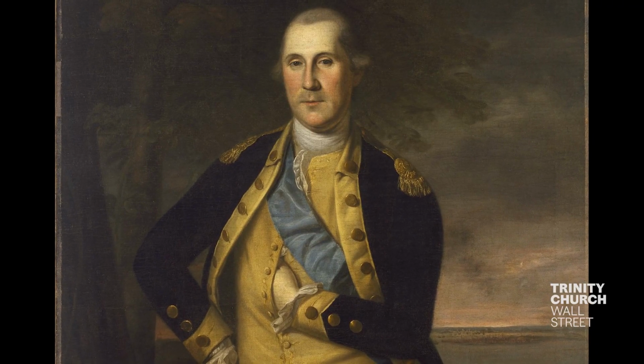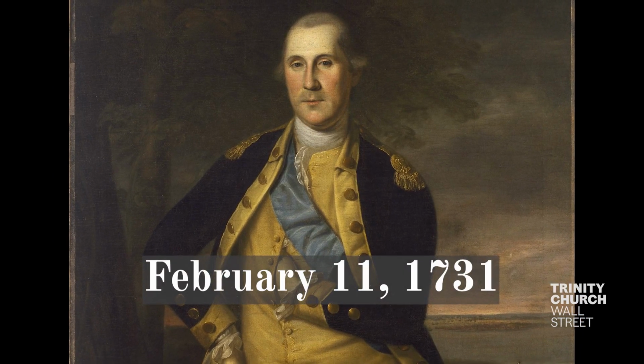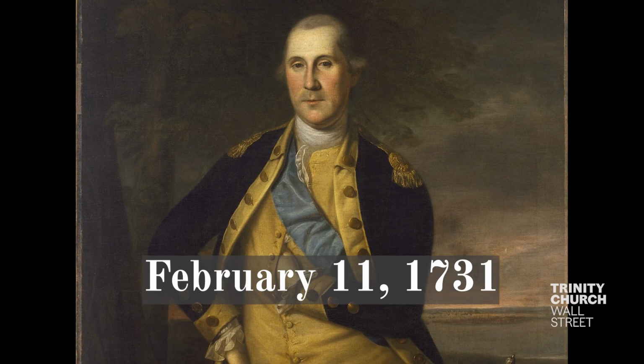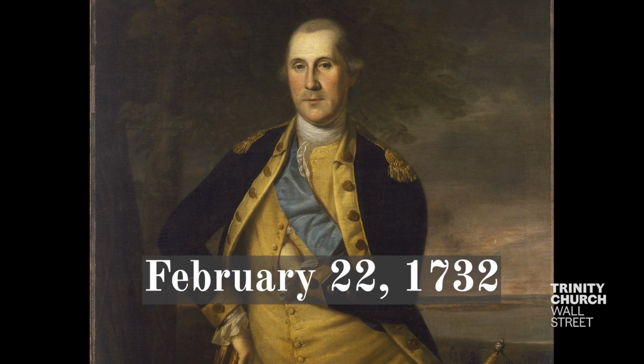Got it. I imagine this calendar is seen in other American records too, right? Absolutely. For example, we celebrate George Washington's birthday on February 22nd, but his birthday was originally recorded as February 11th, 1731, not February 22nd, 1732. His birthday got moved because the calendars changed.